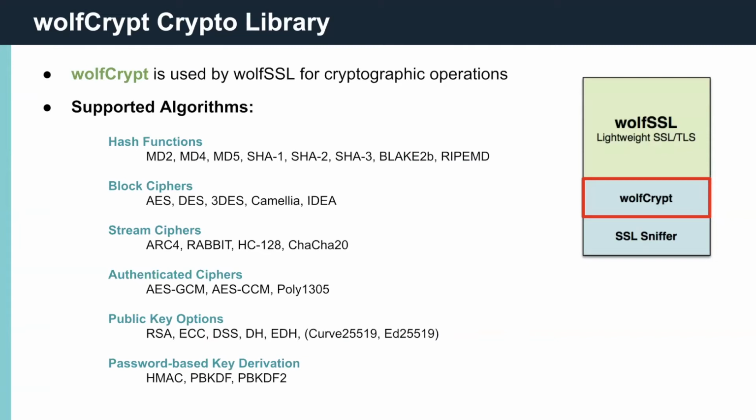Underneath wolfSSL sits wolfCrypt. This is our cryptography library. wolfSSL uses it for all the crypto operations, but you as a user can also use it directly. It's set up to be very modular, meaning you can compile in and out almost all the algorithms on a per preprocessor basis. And this is just a list of the algorithms we currently support, which is all of your standard algorithms, including some more progressive ones like ChaCha20, Poly1305, and Curve25519 and Ed25519.